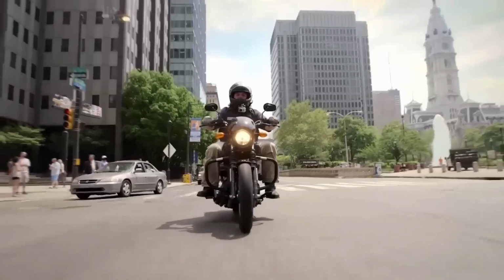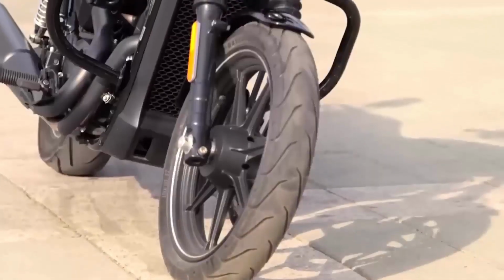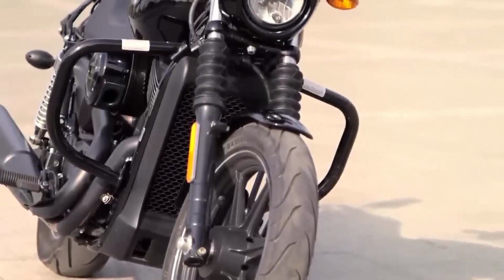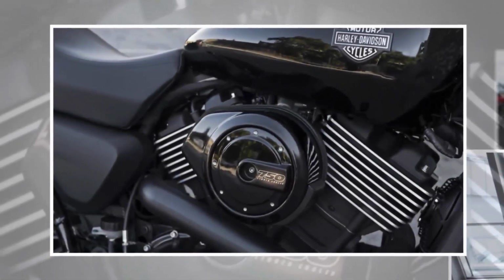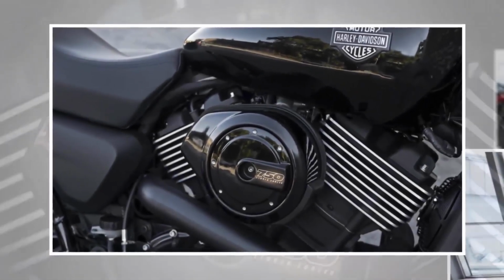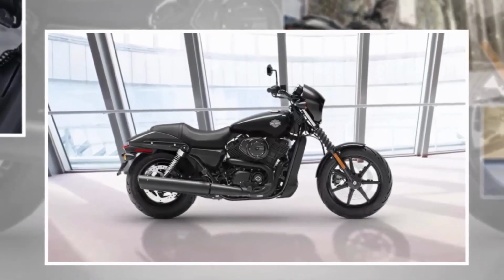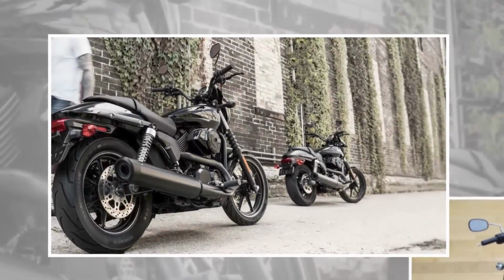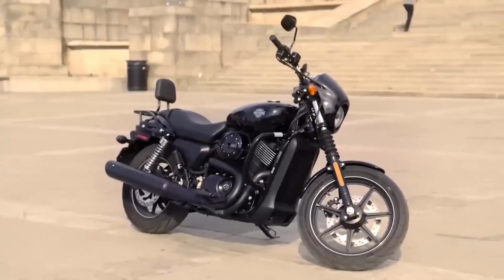Build quality was another problem. While Harley aimed to make these bikes more affordable, some riders felt the cost-cutting measures were too obvious. The finishes appeared plasticky, and some parts did not have the solid, robust feel associated with Harley-Davidson motorcycles. Owners reported issues with rattling panels, loose fasteners, and paint that scratched too easily. These minor issues accumulated, giving the impression of a budget bike that did not live up to the brand's reputation for rugged durability.